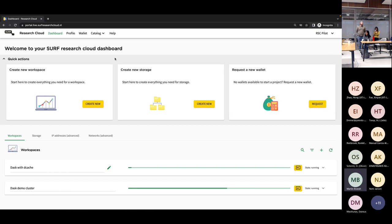There are already two Dask workspaces running. A workspace for us was normally one VM, but for this project, we changed that a bit, and a workspace can now also be a small cluster of VMs. And if you're a researcher and part of a team, and you don't want to create your own cluster, you can see what has been started for your group.